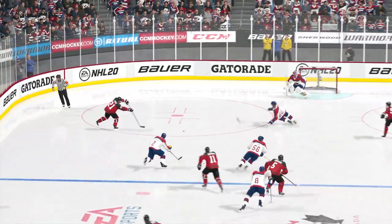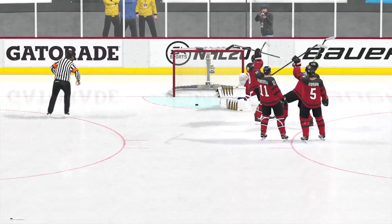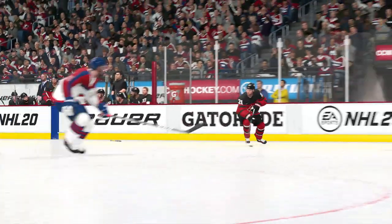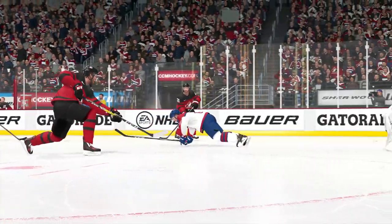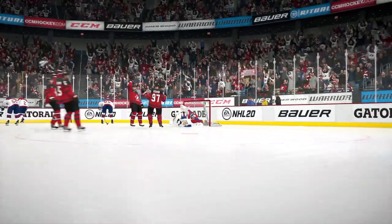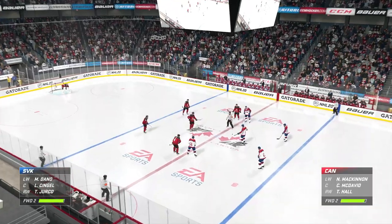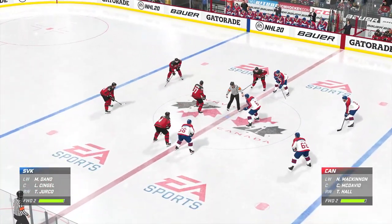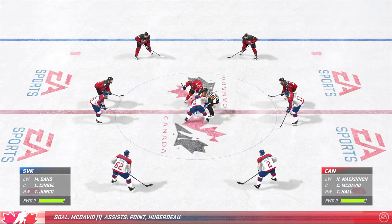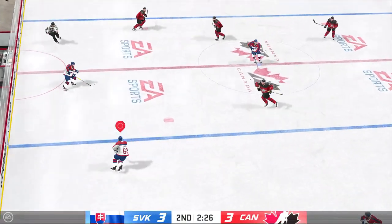Well, he gets to walk into this and pound it by the goaltender. Nobody picks him up in the high slot. Goalie's not going to get many of these. Team Canada's equalizer comes at a critical time of the game, late in the period, isn't it, Ray? Anytime you give up a goal late in the period, you feel like you've given up more than that. So this is a critical goal.